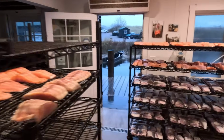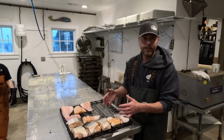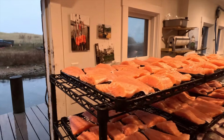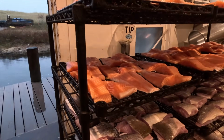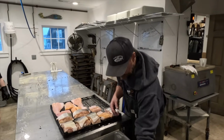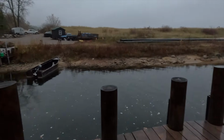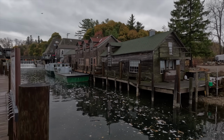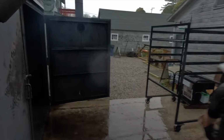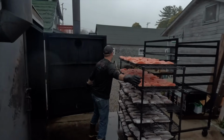And what happens if you don't brine? Well, originally it was for preservation of the product, right. But now, we could smoke fresh fish, but one, it doesn't taste as good, and it wouldn't last. That's sort of the reason. Okay. It's a hands-on business here, no doubt about it.